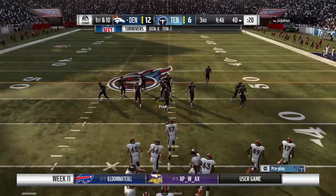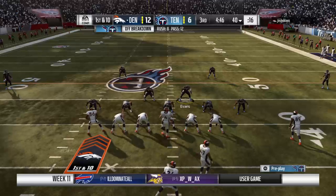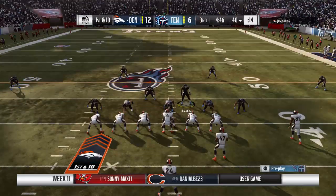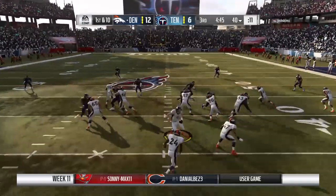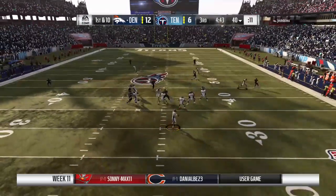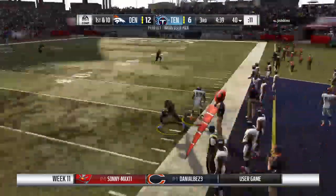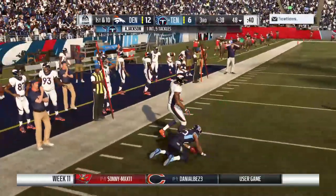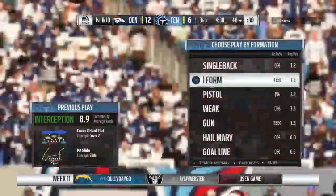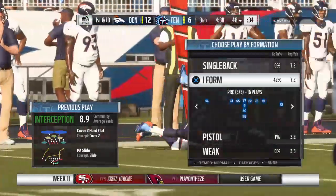Good starting field position for them here as they come up 1st and 10. Green, 39. They'll look to throw here. And the defense has it covered. It's intercepted. Picked off by the USC man, Adoree Jackson. And his guys are going to take over at their own 48-yard line.